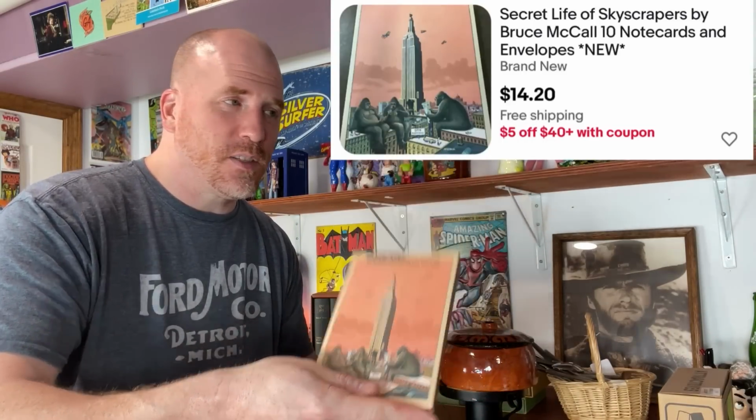Now, you remember that I walked into the garage initially, and I came across this folio of note cards with these King Kong looking creatures sitting down on the buildings, looking back at the Empire State Building. It's pretty cool. You know me, I love anything monsters. Now, someone's trying to sell this right now on eBay for $14.20, but I wasn't even really thinking of that.